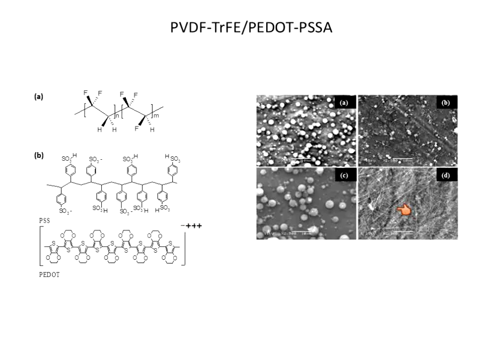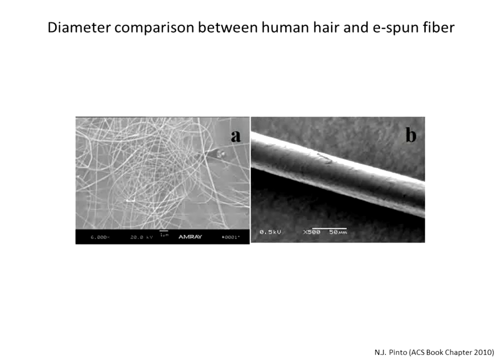And now comes the interesting part: 16 nanometers. If you say that you have a fiber that's 16 nanometers, the general public would not know what you're talking about. So we have a program where we have high school students come over to our lab, and we do the following experiment. We have them make a polymer solution, and then we have them take a sample of their hair. So this is an SEM image of a typical human hair.